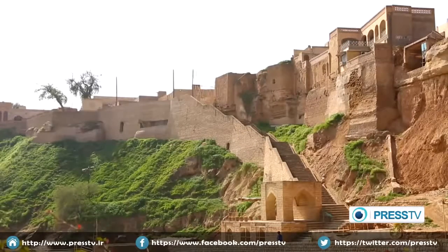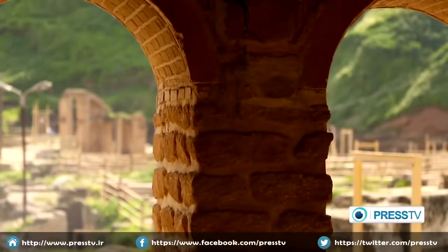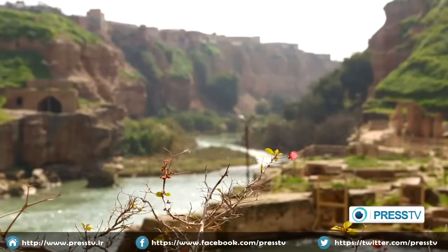In the past, there were approximately 40 water mills constructed in the area. But by the passage of time, many of them have been destroyed, and some are still in use.